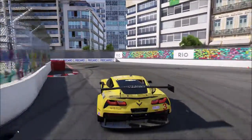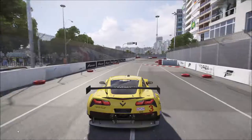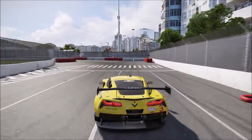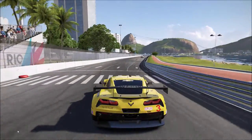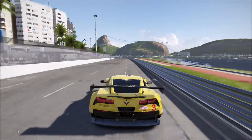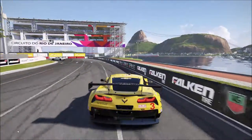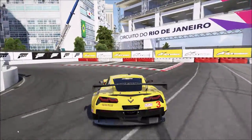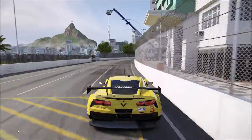I gotta say, this car is a pleasure to drive. I'm not a fan of hairpin turns, but this car is meant to handle it. You know, muscle cars, it's a totally different story. It's like trying to turn a cement truck. Hit the wall again. For no apparent good reason.